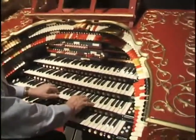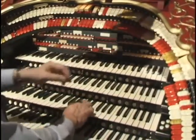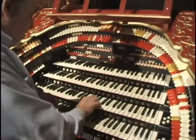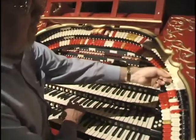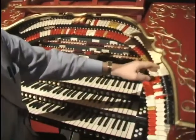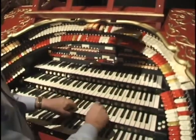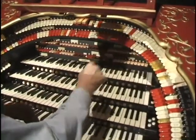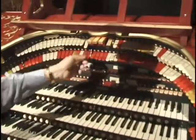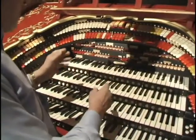For instance, a piano, xylophone, another xylophone, glockenspiel, chrysoglott, which is my favorite. Chimes. And we also have orchestral chimes, which are something that you didn't find on a lot of organs. They either had one or the other. This one seems to have both.